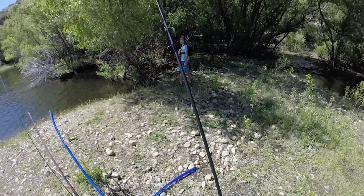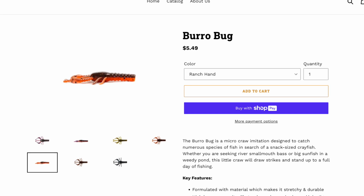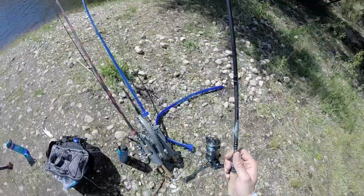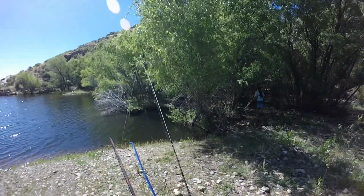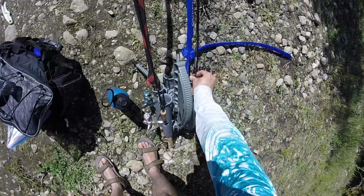I'll put a product image of it right here so y'all can see, mulefishing.com. The Bronco Bug, I'm pretty sure that's what it's called. And it was getting hammered, but I was not setting the hook. I was not able to set the hook on most of the fish.